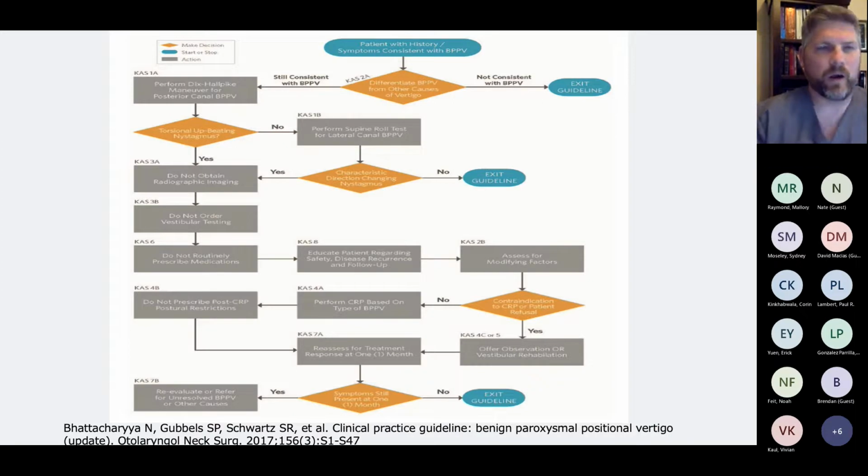So just looking over our guideline flow chart again, we're going to go over this quickly here. Let me get my laser pointer again. A patient comes in with symptoms of BPPV. You differentiate that from other forms of vertigo. If you're still fairly sure it sounds like BPPV, then you perform the Dix-Hallpike maneuver, the test. If it's torsional upbeating nystagmus, that would be consistent with posterior canal BPPV, which is the most common. If it's torsional downbeating nystagmus, beating towards the opposite side, so torsional towards the contralateral side, but downbeating, you would think about superior canal BPPV.